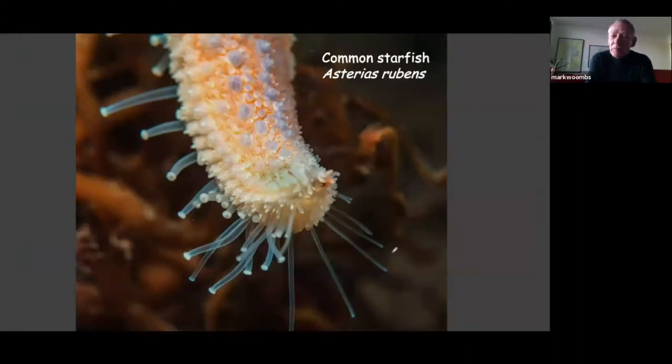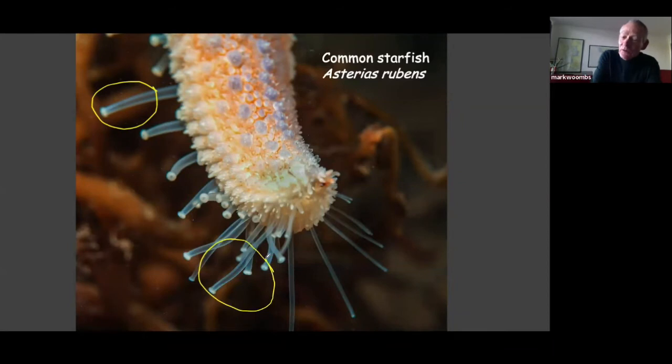Let's have a close-up look at the arm of the common starfish, Asterias rubens. So here you can see the tube feet, these little legs that are controlled by water pressure. Now these ones at the end here, these are all sensory, so they can actually smell or detect their food as well. And then believe it or not, that little bit there is its eye. They've actually got five eyes. They've got an eye at the tip of each one of their arms.